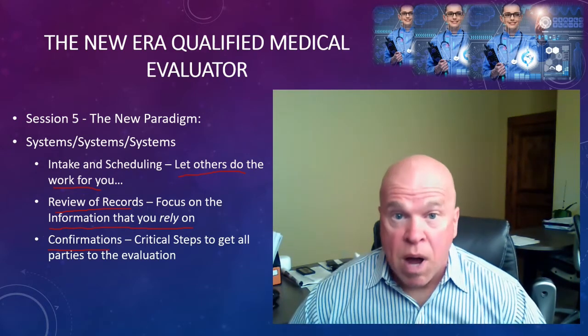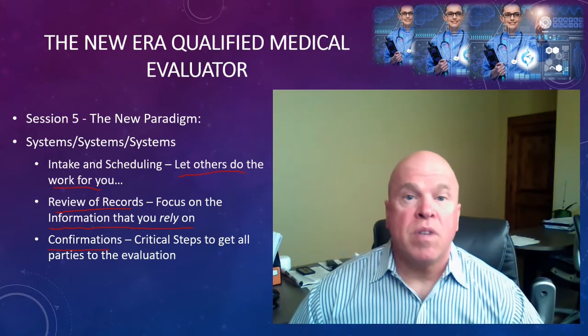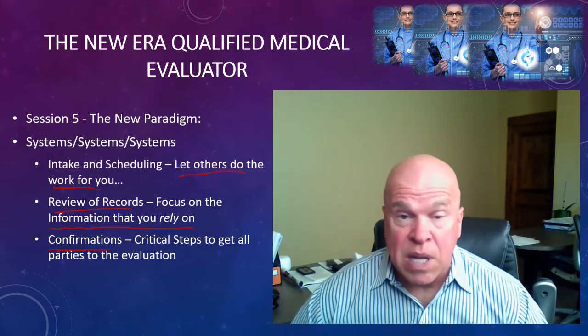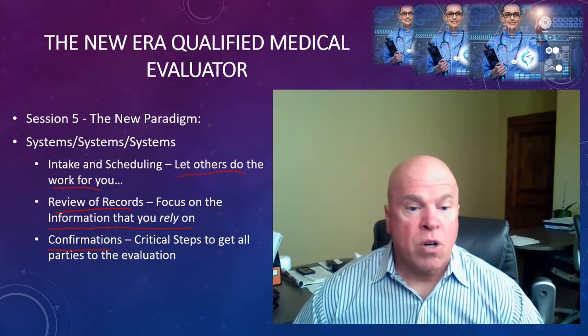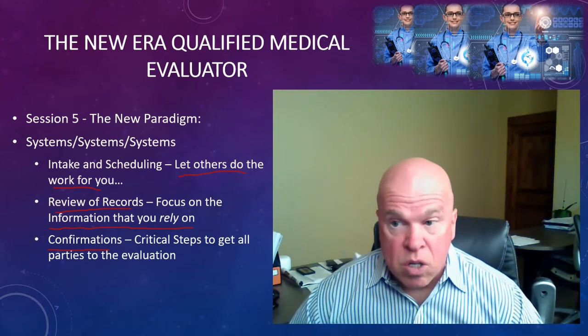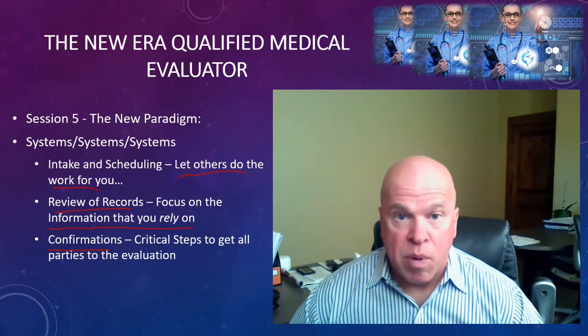And any profit that was left in the evaluation under the new medical legal fee schedule will easily be sucked up and sapped out of the evaluation, leaving you barely with enough left in the case to cover your costs of the evaluation. So confirmation procedures are more important now than ever before.